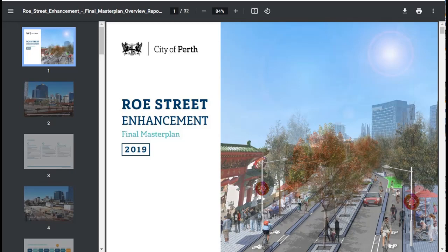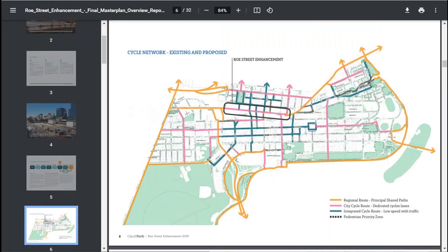I'm doing an update on this Roe Street enhancement or bike lanes, whatever you want to call it, because I want to see what sort of lessons we can learn for New South Wales. So as you can see, this master plan was finished in 2019. That kind of oval-shaped area, that's the Roe Street enhancement. That's what we're going to be looking at.